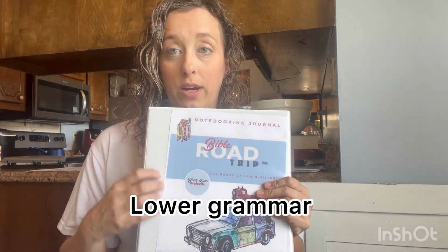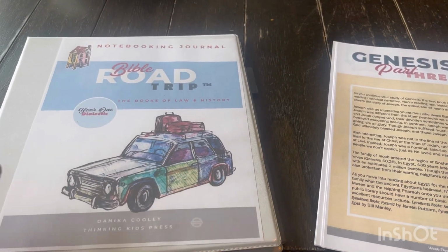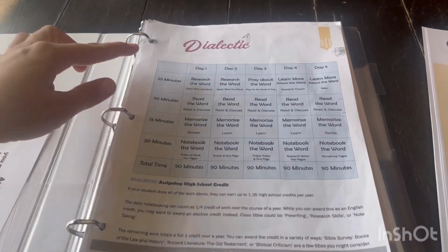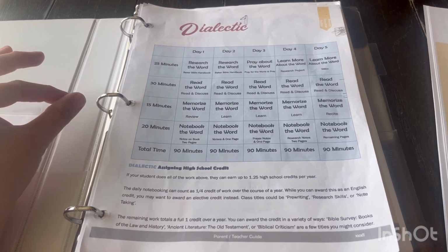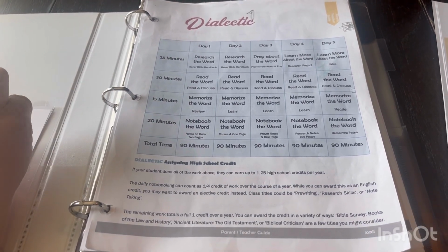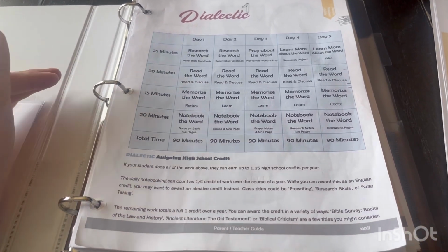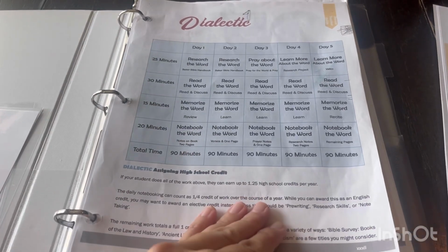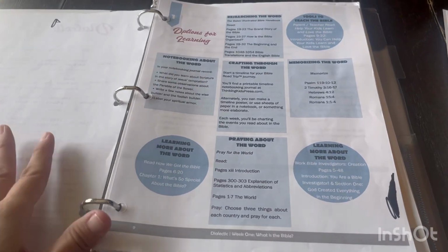I'll show you inside the guidebook for upper grammar and dialectic. I have the dialectic book right here in front of me, and she has a schedule. It's broken up into 5 days, and we usually only do 4 days of schoolwork, but because it is kind of an intense program, and I didn't want to cut anything out, which you can if you want to, I just didn't wish to. So we are doing 5 days of Bible, even if she doesn't do 5 days of anything else.